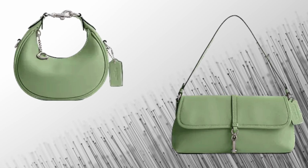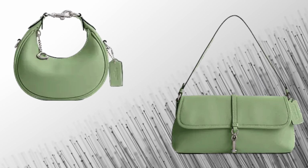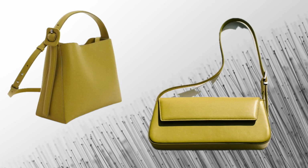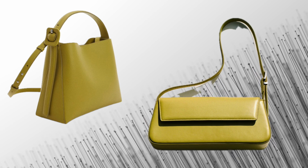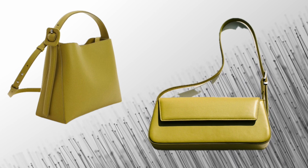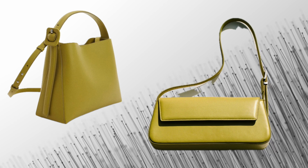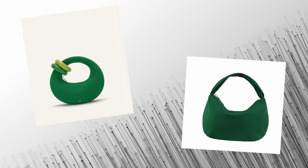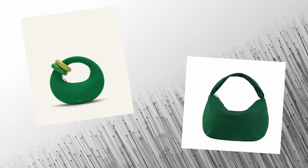If you don't like that green, but you want a softer green, these two bags from Coach might give you a similar vibe, but more along the pastels if you want that look. These two from Mango are a little bit more yellowish green, but still a fabulous option. But if you want something that is more that color, JW Pie and Revolve have a very similar color and will go very well with this outfit.